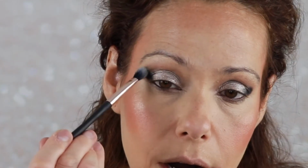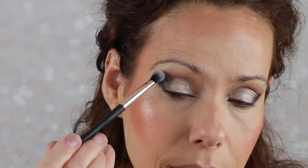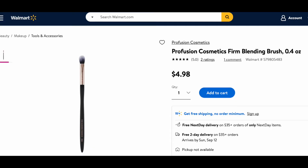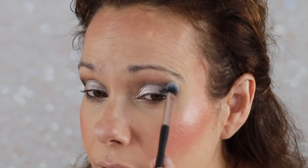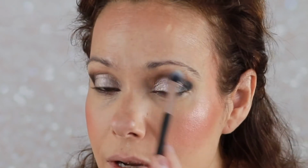Let's go back to the brushes that I do like, and I'm gonna jump in with one from Profusion. This is one you've seen me use a million times. These are $4. I believe you can sometimes find them at Walmart, but I know you can get them on Profusion's website. I'll be sure to link. Profusion is one of my favorite brushes. I did just order some from BH, and I know you can pick up BH at Ulta. I'll have to keep you posted on those. But this is the ES2 from Profusion, and I know I like it.